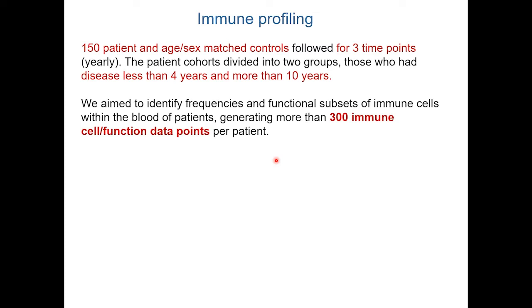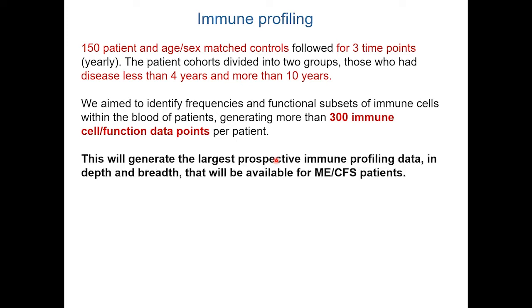We aim to identify frequencies in functional subsets of immune cells, as I mentioned, and generate about 300 immune cell function data points per patient. So this generates a lot of data, and we think it will probably be the largest prospective immune profiling data in depth and breadth available for MECFS patients.